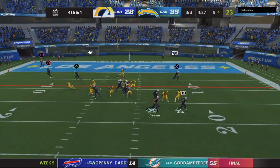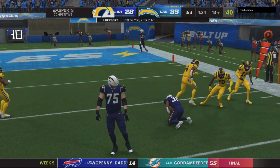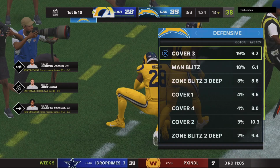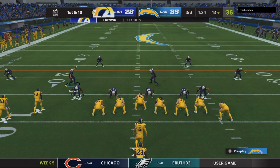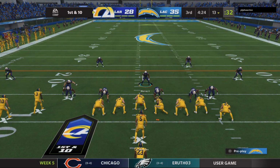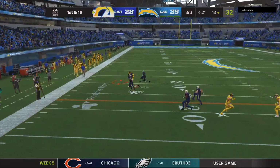They snap it to Herbert. Flushed out right. Well, it's a shuffle pass, and it's complete. And unable to break away, they stop him a few yards shy. The 4th down play doesn't work for the Chargers. And the Rams are going to take possession of the turnover on downs. Set to begin their next drive.